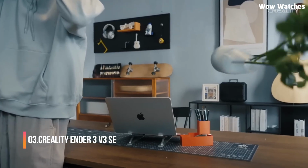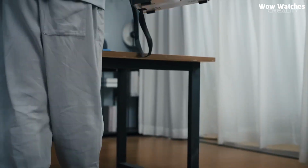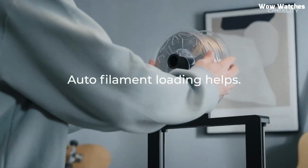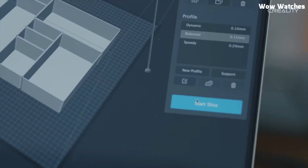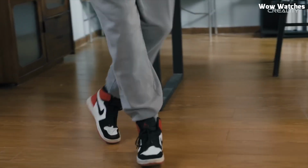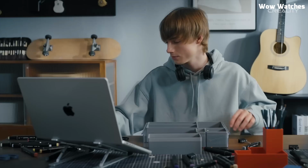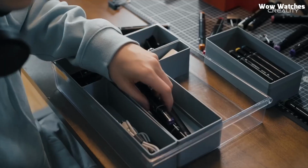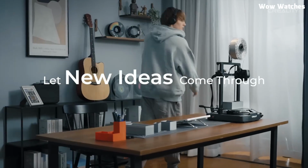Number 3. Creality Ender 3 V3 SE. The Creality Ender 3 V3 SE is a feature-packed 3D printer designed for both beginners and experienced makers. With its automatic bed leveling and strain sensor-assisted Z-offset, this printer takes the hassle out of calibration, ensuring precise first layers every time. No more manual adjustments, just start printing with confidence.